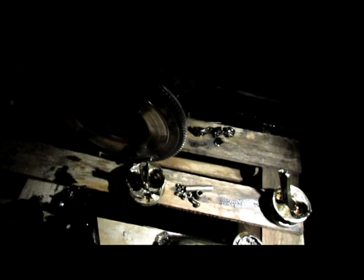Yeah, it's still seized. It's sitting on that piston too. I think it's the only thing keeping it open right now. Oh, okay. Yep. Probably.